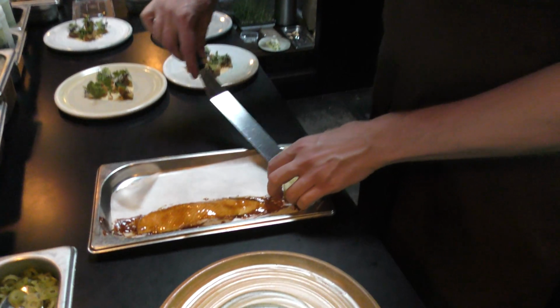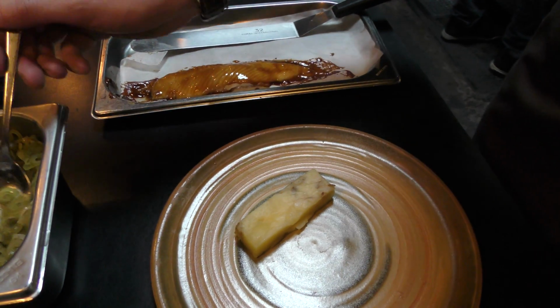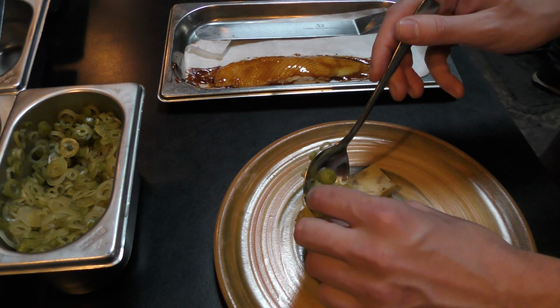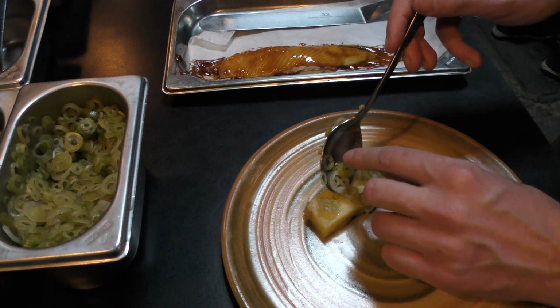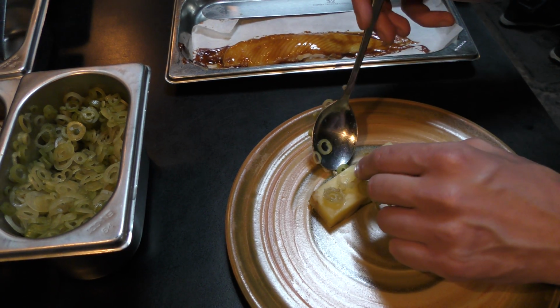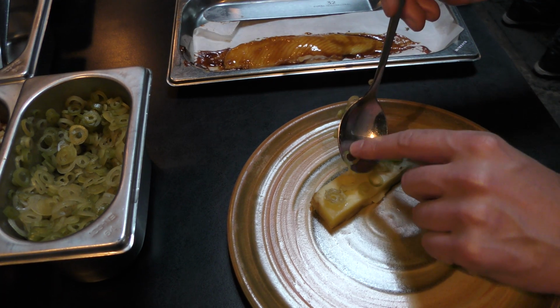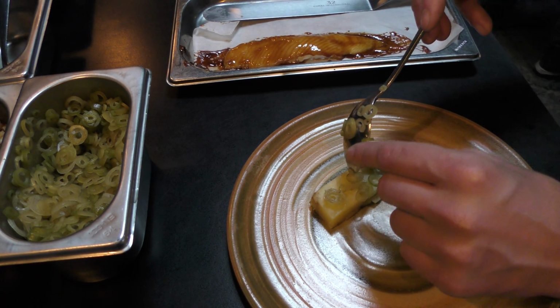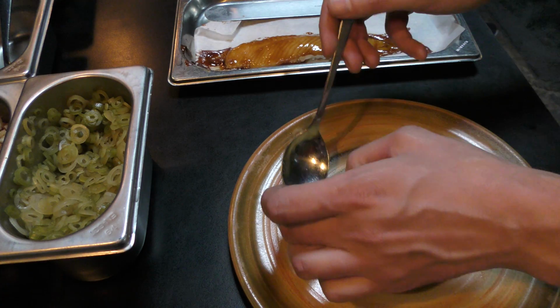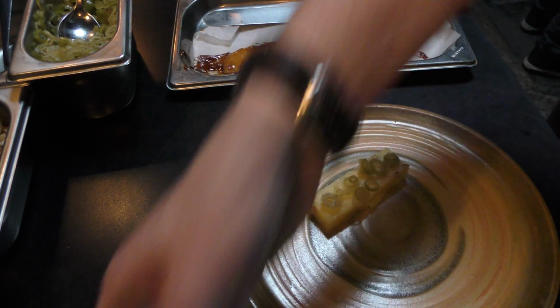Here we have some crushed potatoes, lightly pressed with a bit of butter. On top of that you have pickled wild angelica stems. For people who don't know what angelica is, it's a very common Scandinavian herb. Grows basically everywhere.